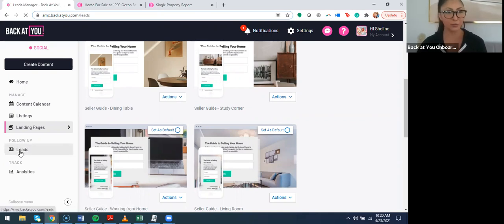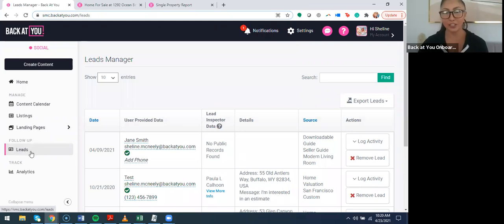Navigating through the platform is really easy. You'll be able to manage all of your leads through here. If you have a forwarding email address for your CRM, we can actually forward your leads into your CRM, or you can export your leads into a spreadsheet and upload it into your CRM.